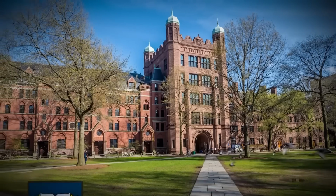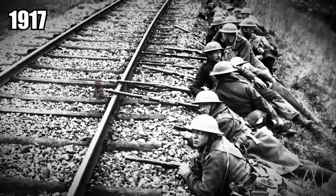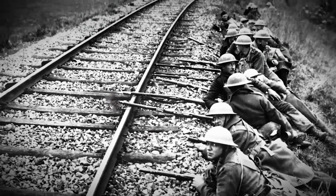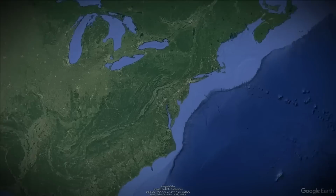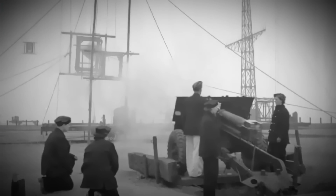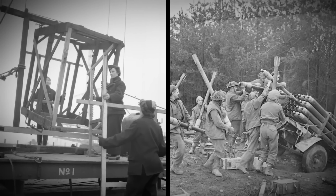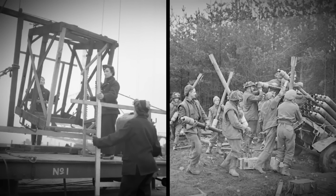He studied math at Yale and graduated from Harvard. Then, in 1917, he volunteered for the military. He worked mostly in ballistics at the Aberdeen Proving Ground in Maryland. It was there that he invented the Aberdeen chronograph, the first instrument that could measure the velocity of artillery shells.